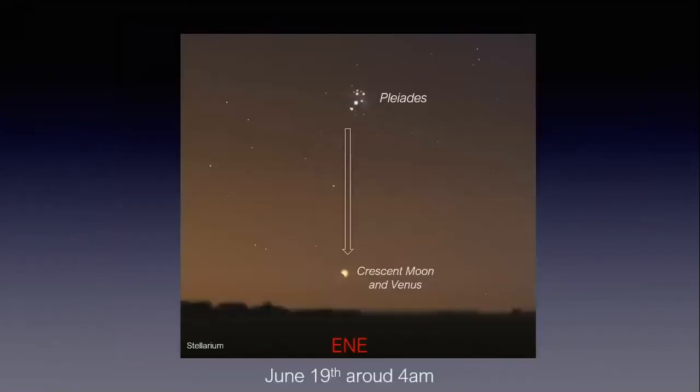At 4 a.m. on June 19th, notice the beautiful waning crescent moon rising in the east-northeast. The crescent is so thin, it may be difficult to locate so close to the horizon, so binoculars will help. The Pleiades should be easy to spot. So to find the moon, look directly below the Pleiades at the horizon.